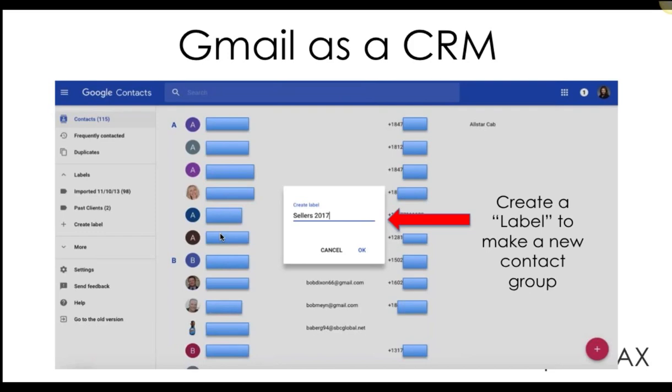Setting up contact groups is the start of it. This is referenced as creating a label in which you start creating your specific groups and categories of your database. It can be easily done right inside of Gmail. Name your groups very specifically and not just past clients and past buyers. Start getting hyper specific with names like leads that never responded or leads without phone numbers.